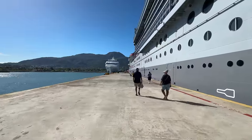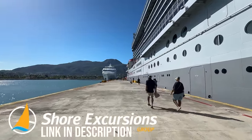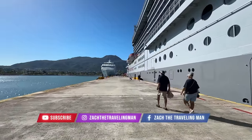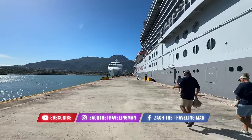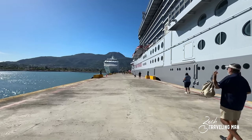So we'll start our day here in Puerto Plata walking to the meeting location for our excursion. So you can see I've just left my cruise ship and I'm walking along the pier. It's probably going to be about a 15 to 20 minute walk to get over there. I'll just sort of show you the general direction that you want to head. Once you get off your ship, walk down the pier.